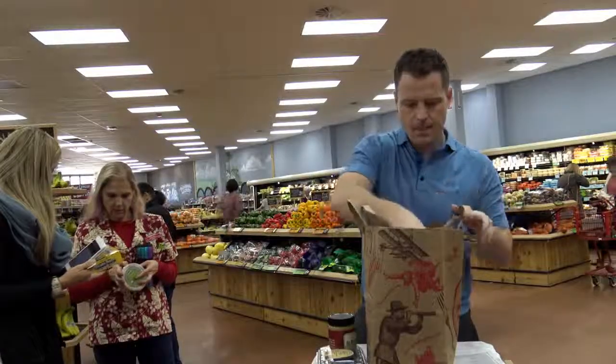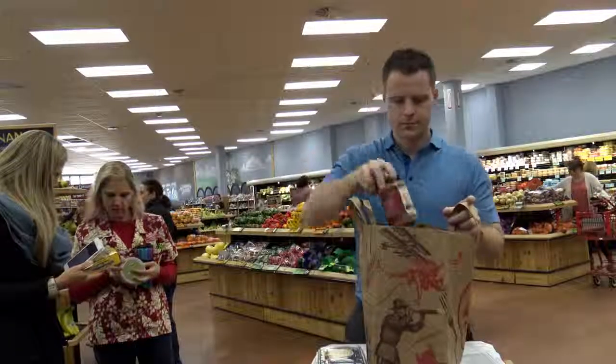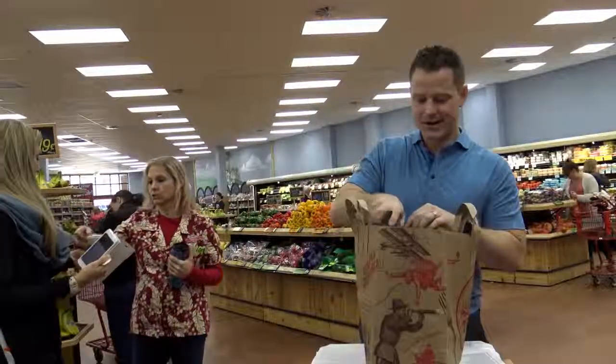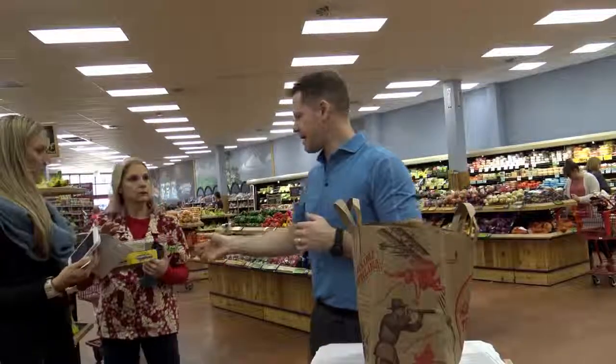Well, and it has extra chocolate in it, but it also has... oh, almond butter. I think I want to open that right now. You take a couple blueberries. So good. All right, what do you got?